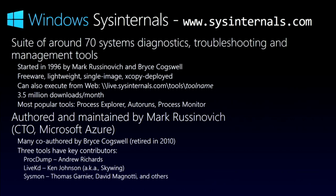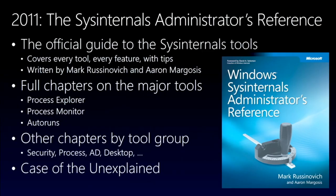If you want to know all about the Sysinternals tools, the place to go is the book. Well, this was the book. In 2011, I co-authored with Mark. You can see on the screen, even on the big screen, it's a little difficult, but you can see Mark's name quite clearly. In case you can't see it even on the big screen, I am the co-author of this book with Mark. It was, in 2011, the comprehensive, all-encompassing official guide to the Sysinternals tools.